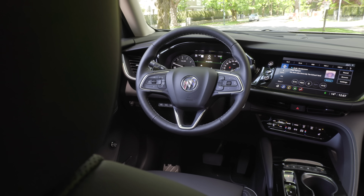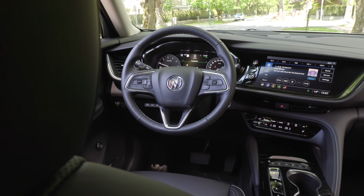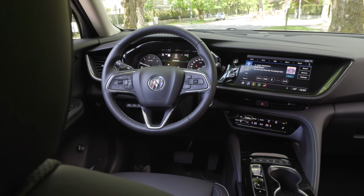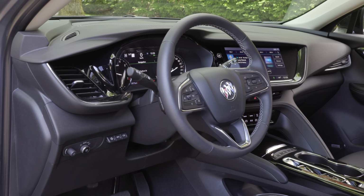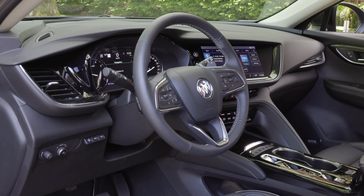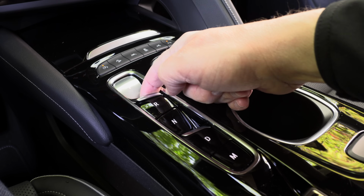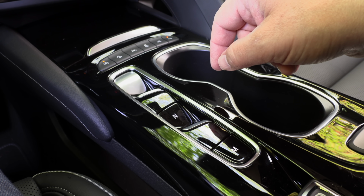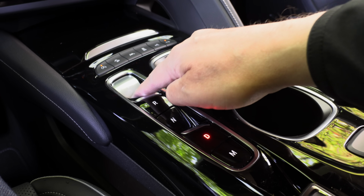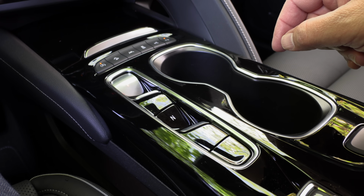Now, sitting here looking over where you are, it's got this wraparound cockpit. It's very stylish. Yeah, it is stylish. It's got a 10.2-inch touchscreen. I think it's very well designed. There's plenty of storage. It does have the button shifter, which we are not a fan of. These ones you pull up except for park, you push down. I mean, it's something to get used to, I suppose, but it's definitely not for me.